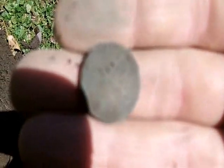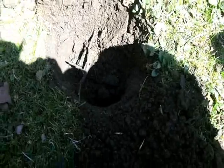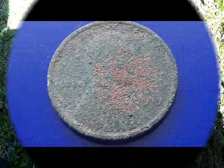This is about 2 minutes later. I just got a 1919 Wheatie. It's kind of bright out here today, so tough to get any angles on it. I don't know if you can see that or not. Probably not. I don't think you can see the date, but I was able to see it. Another one about 7 inches. So we will keep going.